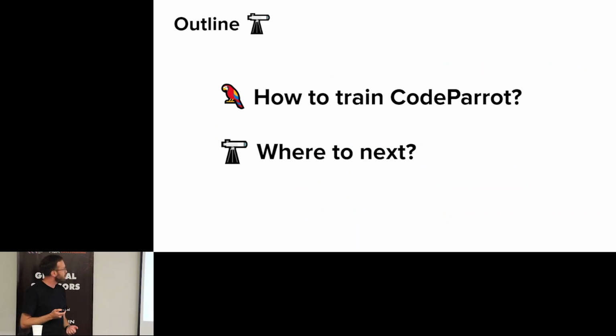So what I want to talk about today, that was just a quick introduction into the tools that exist and what people have been working on. I want to talk about two things: how we trained CodeParrot, so how can you build your own Codex model? And maybe in the end, a little bit about where can we go next? Maybe just doing these CodeParrot things is not enough. You want to go a step further, and I want to explore some ideas.